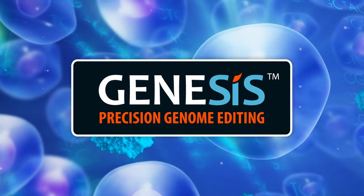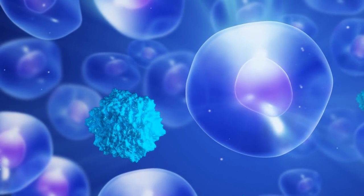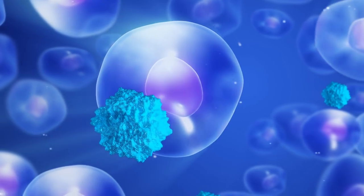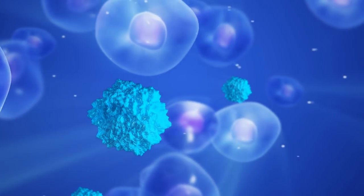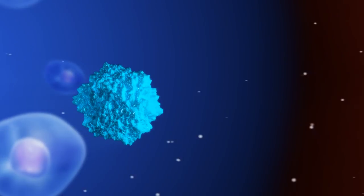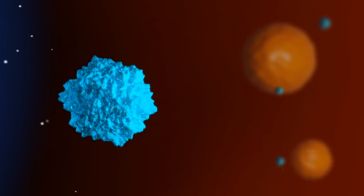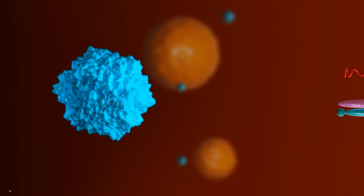Genesis is a proprietary gene editing platform that exploits homologous recombination, a cell's natural means of repairing its own DNA in an error-free manner. Adeno-associated virus occurs naturally and has millions of years of evolution driving the efficient delivery of genomic material into a wide variety of cells.